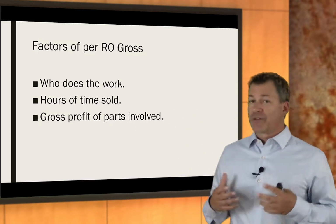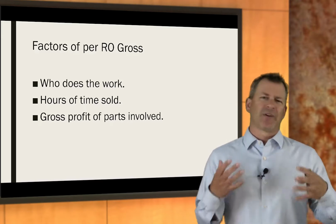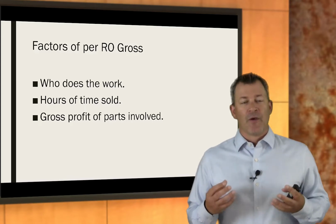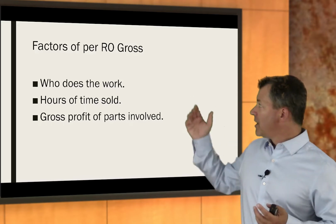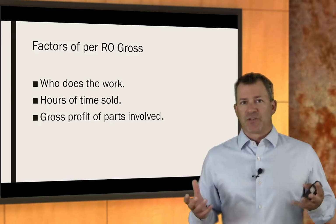The hours of time that are sold on the job will also affect gross profit. That's the revenue piece, because we sell time. And so the more hours we sell on that repair order, the more revenue we're going to have coming in. So higher revenue will generally mean higher gross profit, assuming the cost of goods sold, or who does the work, doesn't change. Then there's the parts piece to it, all right?